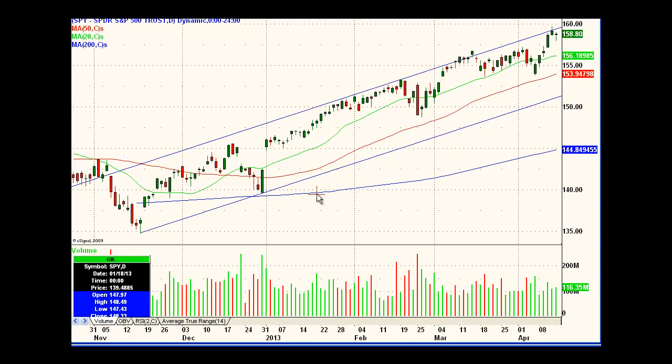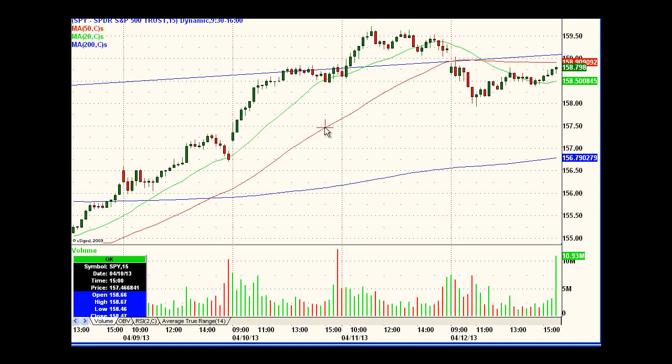So if anybody thinks that just because it was 5 days straight up in the market, this was the beginning of a down move, I think not. I think that Friday's action was just a minor liquidation break. Remember, a liquidation break is nothing more than weak hands, the shorter term money, getting out of the market.